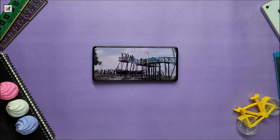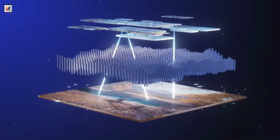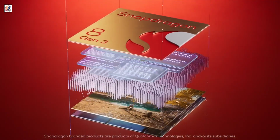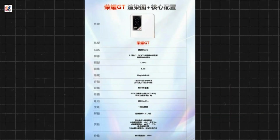Honor GT features a 6.7-inch 120Hz LTPS AMOLED flat screen with a 1.5K resolution. It will have the Snapdragon 8 Gen 3 chipset with up to 16GB RAM with 1TB storage. Honor GT packs a 6000 mAh battery and supports 100W fast charging.